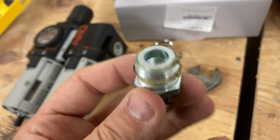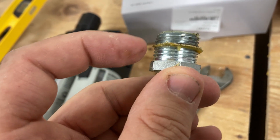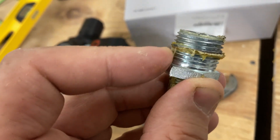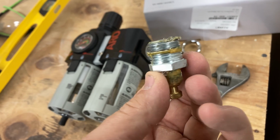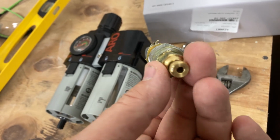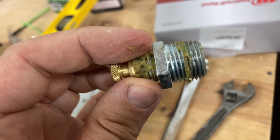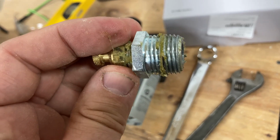All right, so I just got this thing out and it was barely in there. It was only halfway threaded in. You can see where that, and this stuff is still sticky too. I'm gonna put Loctite when I replace this thing, but it's still a good valve. It's brand new, but whoever installed it didn't do a very good job. I bet it was leaky.